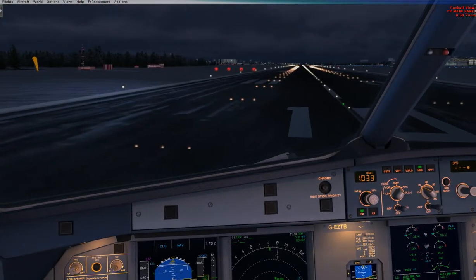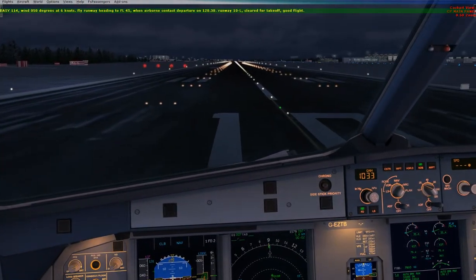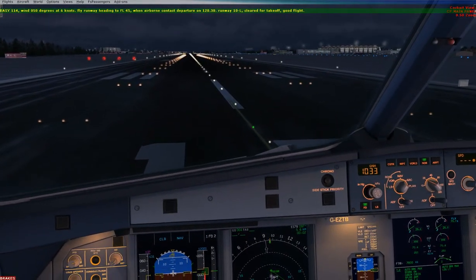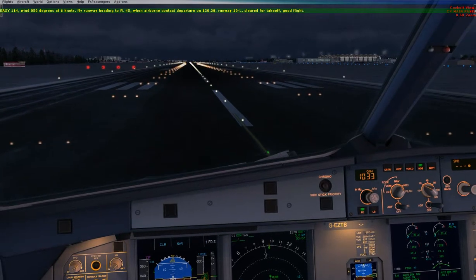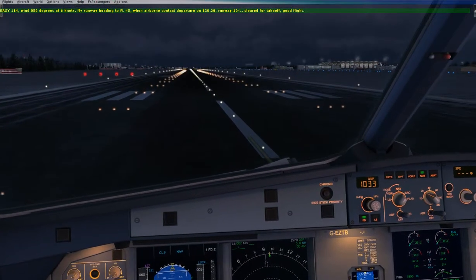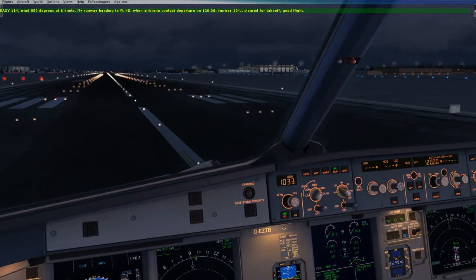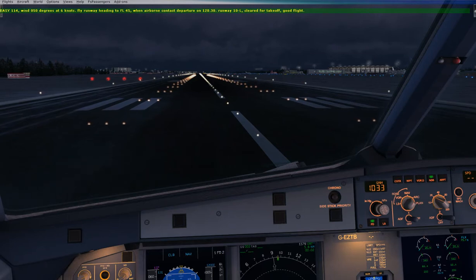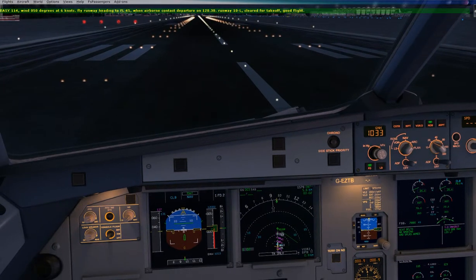On runway 10 left. EZY 114, wind 050 at 6. Fly runway heading at flight level 45. When airborne, contact departure on 120.3. Runway 10 left. Cleared for takeoff. Runway heading to flight level 45. Departure frequency 120.3. Runway 10 left. Cleared for takeoff. EasyJet 114.